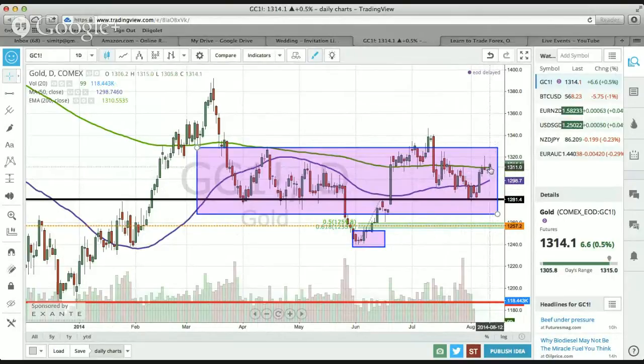It looks like today we have a good chance of closing above the 200 exponential moving average, which is always key. The 200 exponential moving average is at 1310.55. Right now we are at 1314. Our resistance is going to be 1327, or excuse me, 1330, right about there. And that's, I think, a key level.